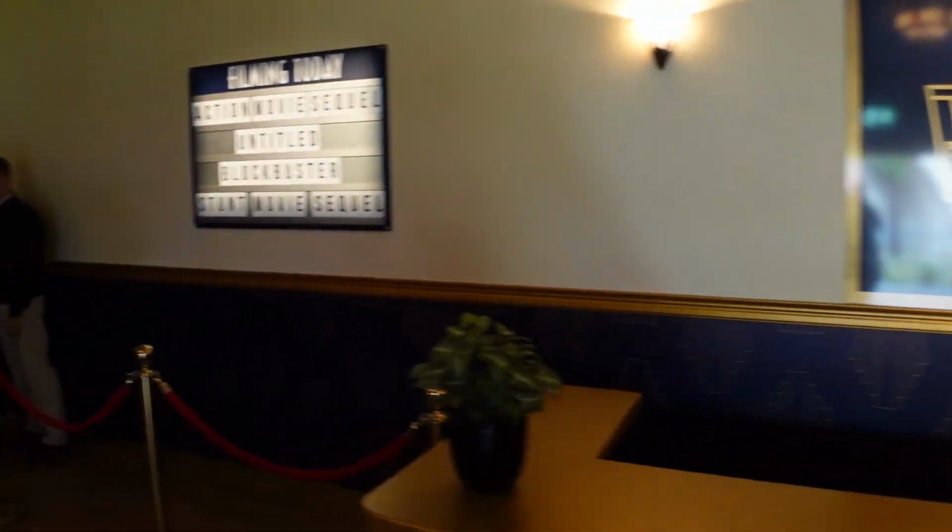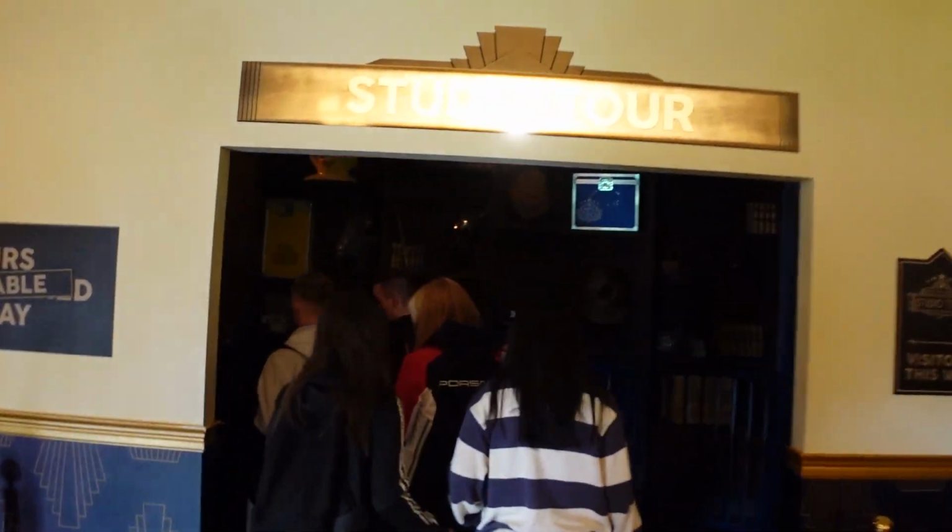Loving the theming as you come into the building, and then we're going into the studio now. Oh, look at this. This animatronic wasn't good. I don't think there's even much of a wait. So we've got a pre-show here. Do you want to go at the back for the pre-show?